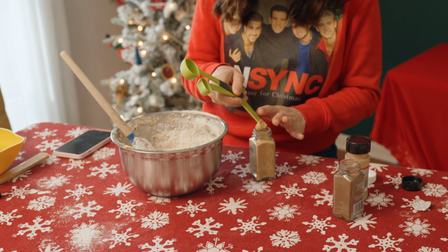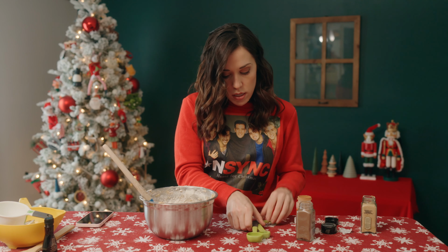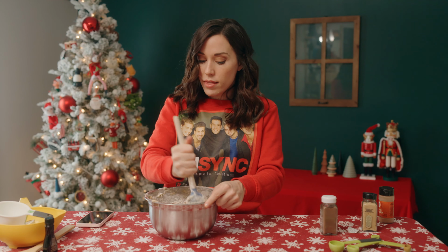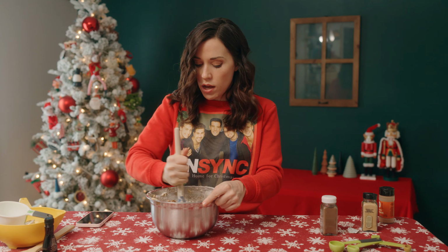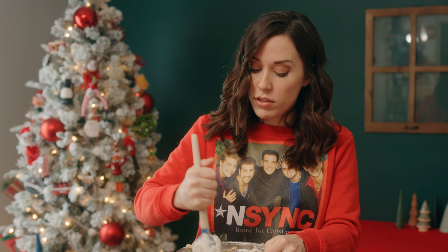That ginger too is just gonna give it that extra little bit of kick, a little bit of tang. And the cinnamon. I think this is it as far as adding our ingredients. I just need to mix this up and then I believe we're gonna roll it out, cut out the cat shapes and pop them in the oven.